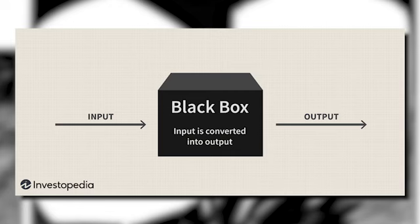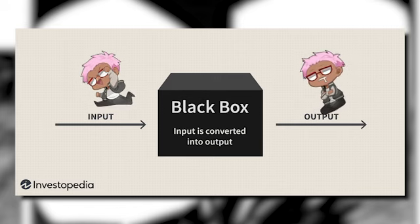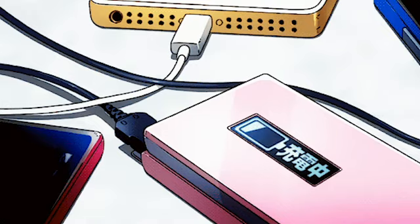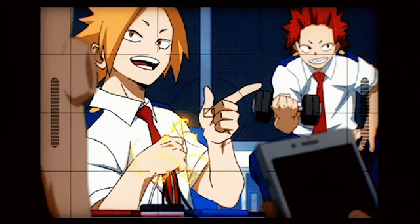So, a black box is essentially a system or a process where all the inputs and outputs can be observed, but the actual process is unknown. To simplify, when we charge our phones, we know the inputs. We know to plug the charger into the outlet and into the phone. And we also know the outputs, the phone actually being charged.